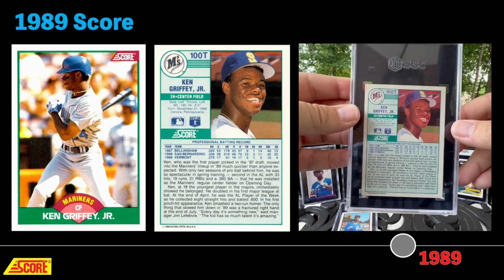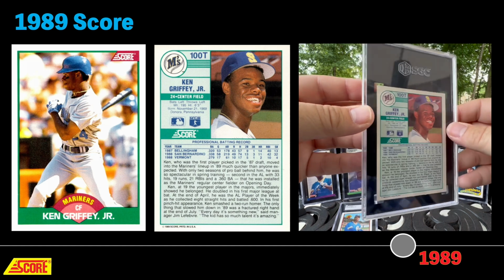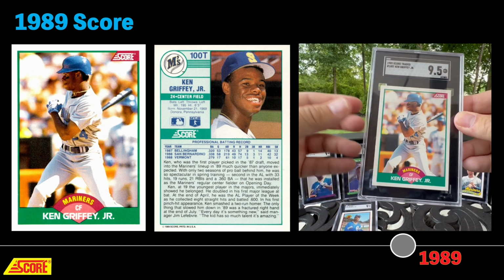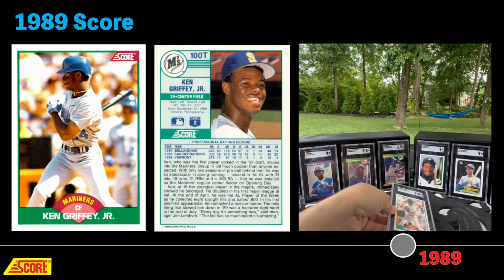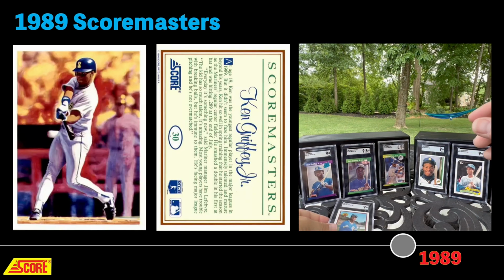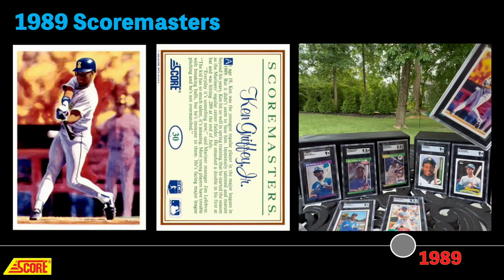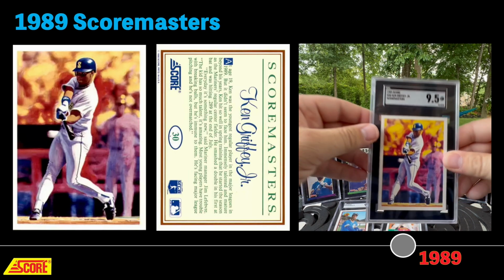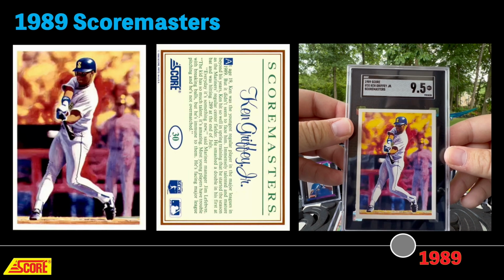The only thing is the design of them in terms of the appearance is a little bit just average. I feel like the baseball diamond at the bottom of the card did make it look a little bit cheaper. However, the 1989 Score Masters card is super premium and has a great appearance to it. What I like about this is how the front of the card is purely the photo of the player. There's no other text. There's nothing else going on there.